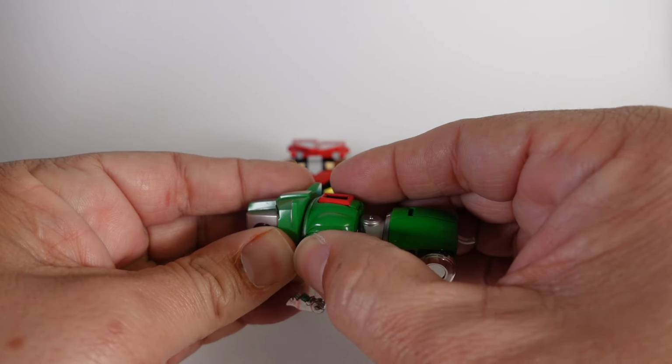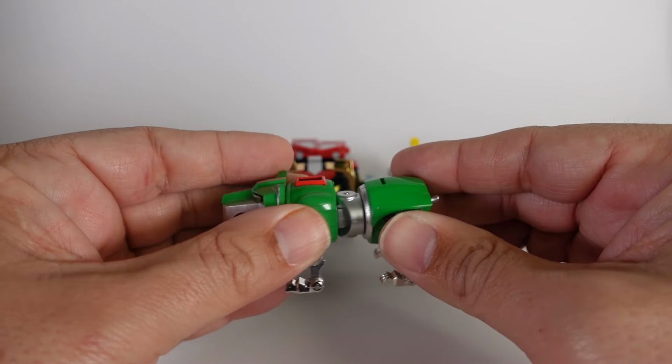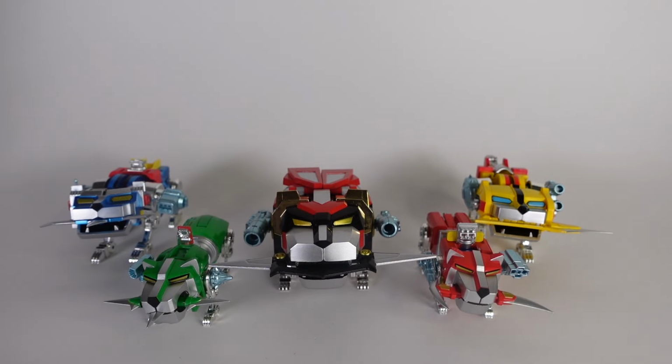So heads don't pop off on this guy like the original, where you can kind of shoot the heads off, but that's okay. Let me go ahead and get them all armed the way they should be armed, and we'll take a look at them a little further. And here they all are, armed to the teeth.